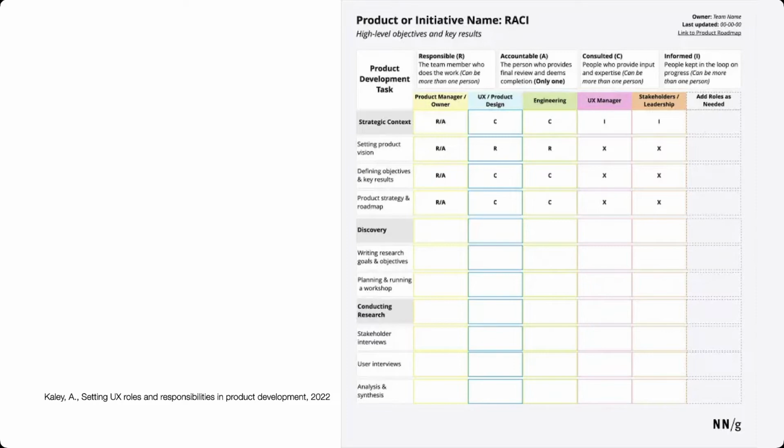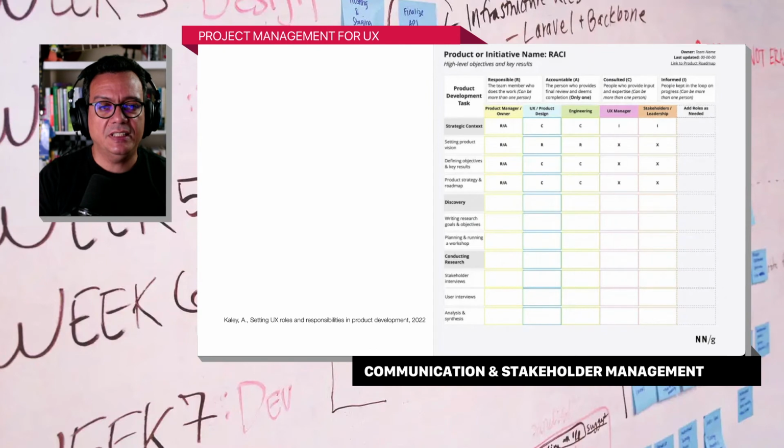I've seen that done in a couple of ways, right? I've seen it done in terms of the phase of the project: who's responsible, who's accountable, who's consulted, who's informed in different phases, versus who's responsible, accountable, consulted, and informed with regards to a specific artifact in the company. The artifacts one is very reminiscent of the time that we used to do these waterfall processes, right?